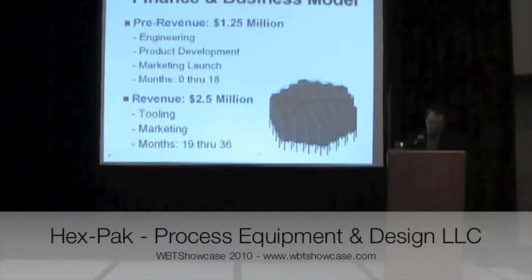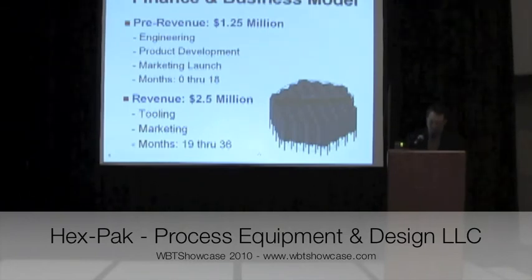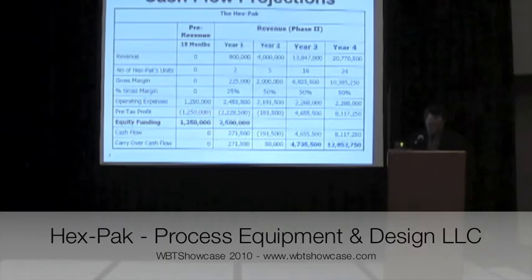The pre-revenue requirements of Round A equity investment is $1.25 million for detailed engineering, product development, and North American marketing over an 18-month period of time. The revenue stage of Round B needs $2.5 million of equity investment for domestic and international marketing, tooling for custom roll forming fabricators, and jacks that will be rented to contractors.